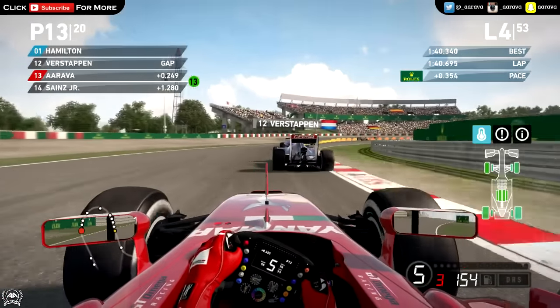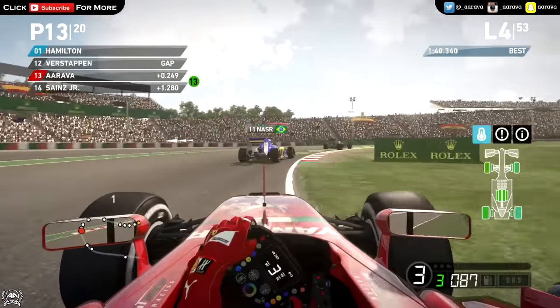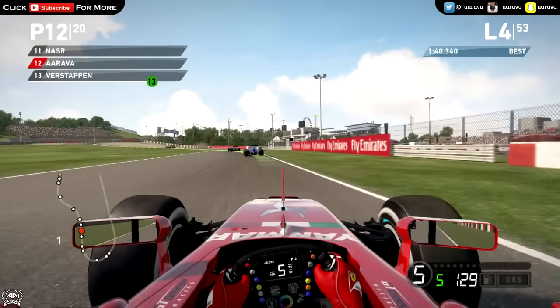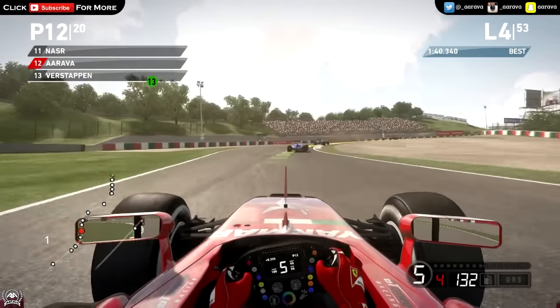Can we try and overtake him into turn 1? No, not yet, but we have a little bit of a look down the inside. We have made that move. We did tap him a little bit, but he kind of braked in the middle of the corner almost. So I kind of got lost for words there.